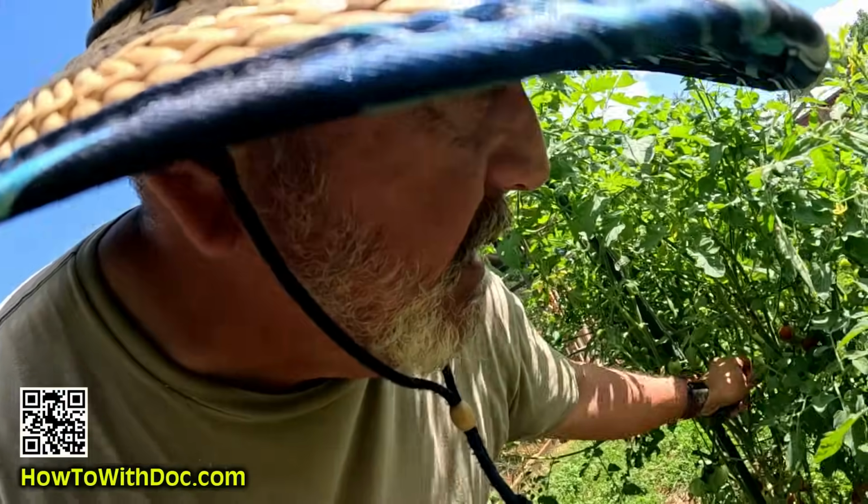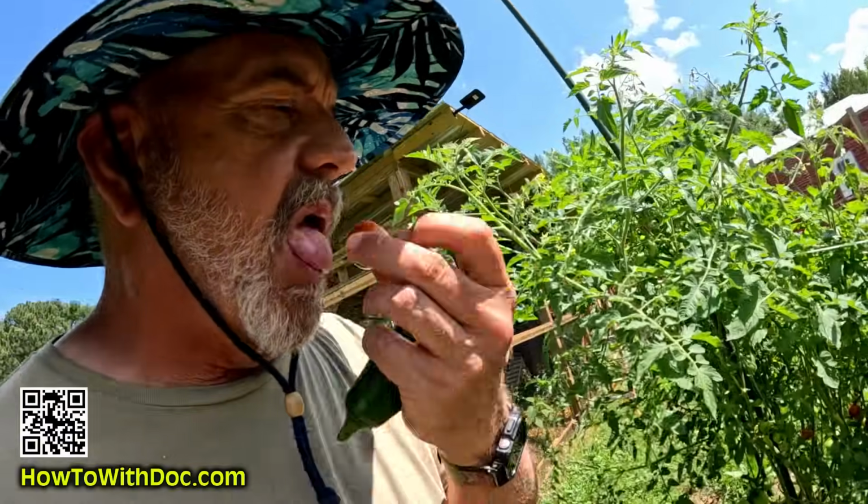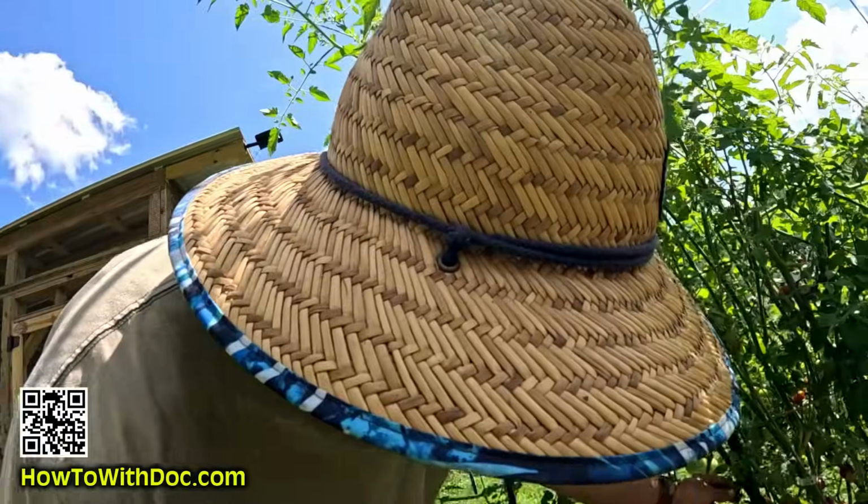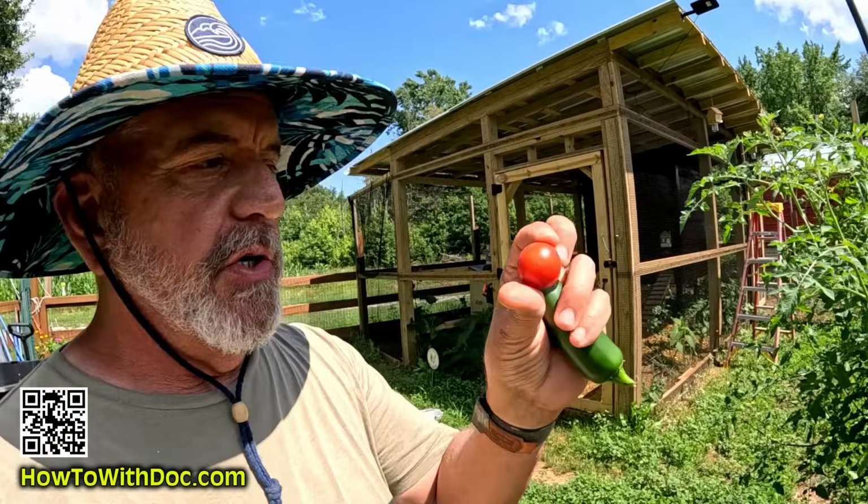Oh, I'm gonna eat a cherry tomato while I'm out here. Oh my goodness. Wow. Holy cow. Oh, it actually kicks you back. They're so powerful with flavor. That one little cherry tomato, I swear, fresh tomatoes, that one little cherry tomato has more flavor than a whole tomato you buy at a supermarket. If you don't grow tomatoes at home, grow some.